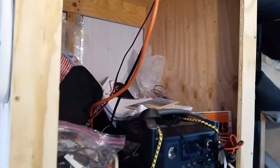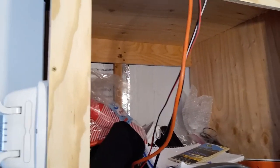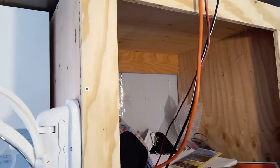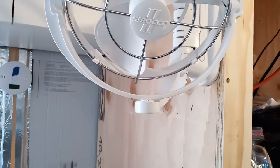So what is going to be up at the top of this? This is going to house our 2,000-watt system. Plus a microwave oven is going to come out the side. So that's a big space. That makes sense. And right now it's just a catch-all. Microwave right there.